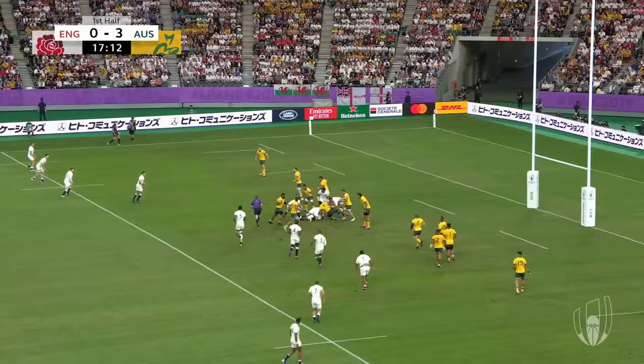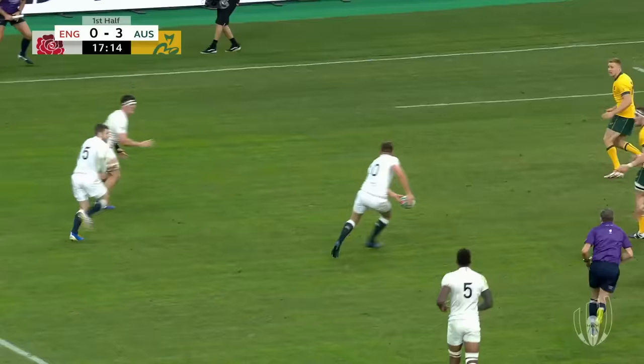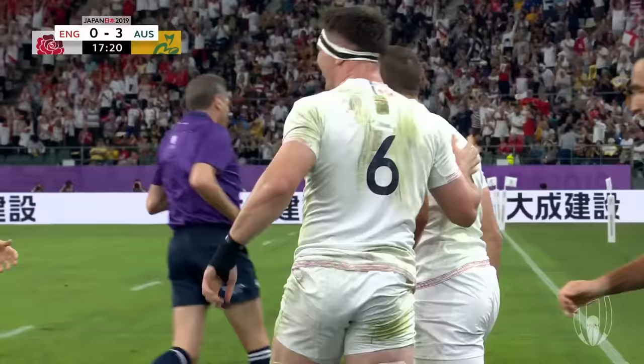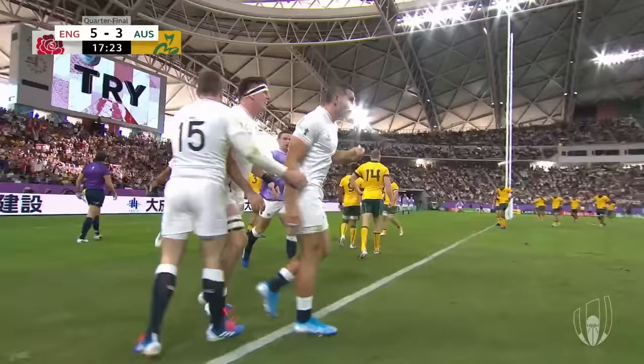Manu Tuilagi running hard. England win numbers. Tom Curry. Jonny May. His 50th cap. His 26th try for his country. England take the lead.